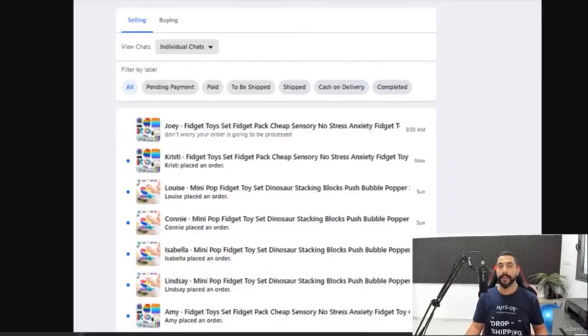The first thing that I want to show you is that Facebook created a new inbox where you can see all of your customers' messages. There you can also label your messages, reply to your customers, and filter your messages. So here's what it looks like. As you see here, you have the products that you're selling. I'm going to keep it on the selling tab, and as you see here, I can view my chats.